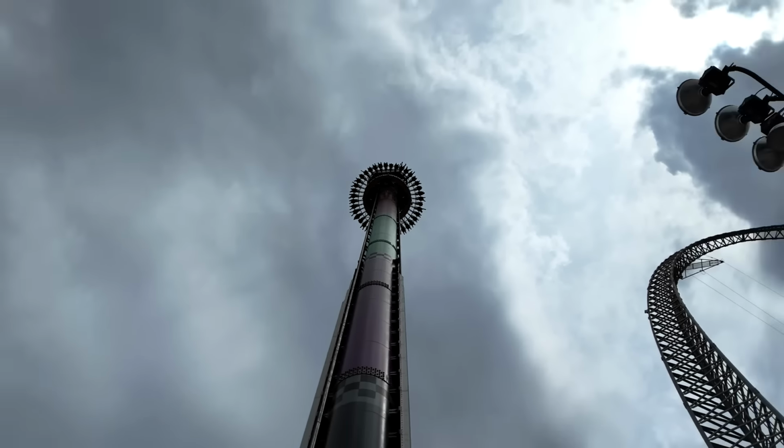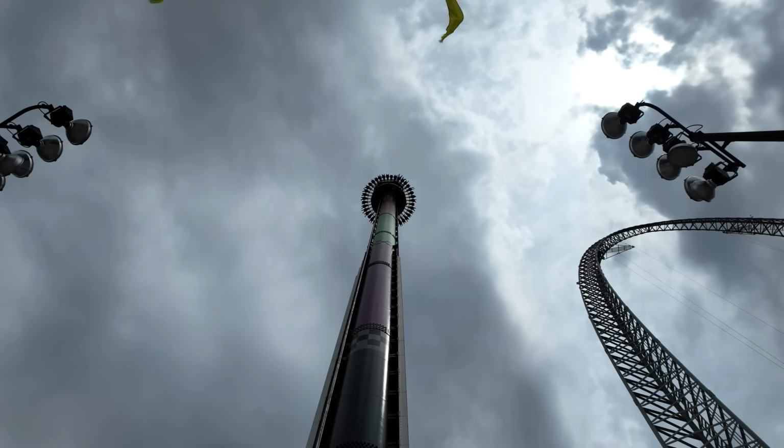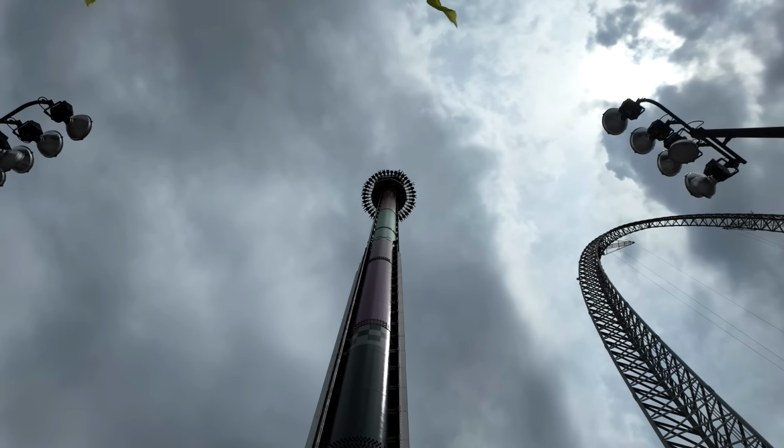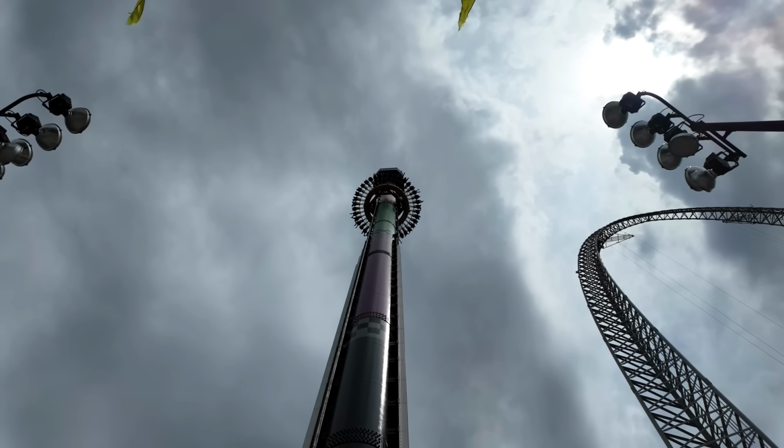Way up there at the top. I'm going to zoom out because when they come down, I'll be able to, sure, we can get the whole thing. And here they come.